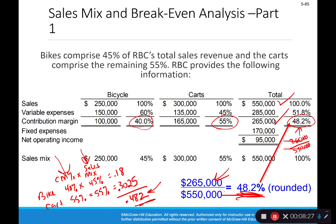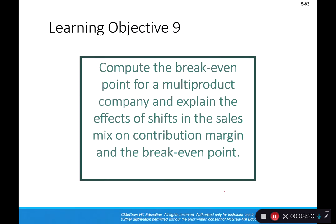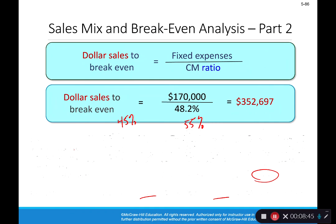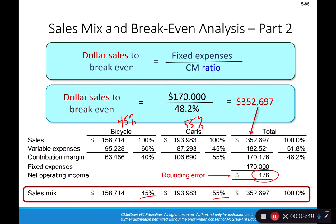Or we have to do what I showed you down at the bottom right here, which is take our CM for each product times the related sales mix to get a weighted average that we can then use in our break-even formula. And then once we do that, it's the same old song and dance. Use our break-even formula, we can get our answer. If we want to get the dollar sales to break even, we divide by the CM ratio. If we want to get the units, we'd have to divide by the CM per unit.